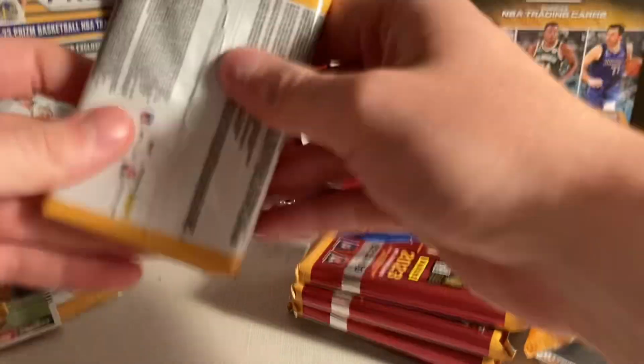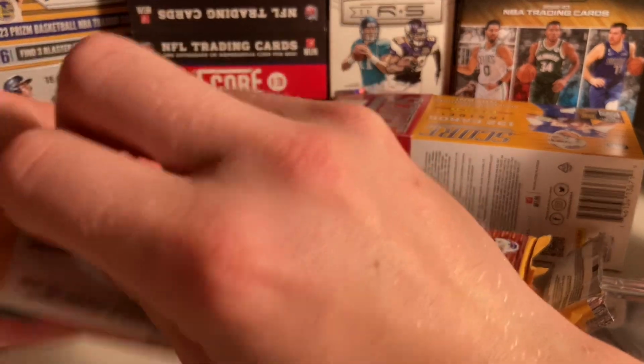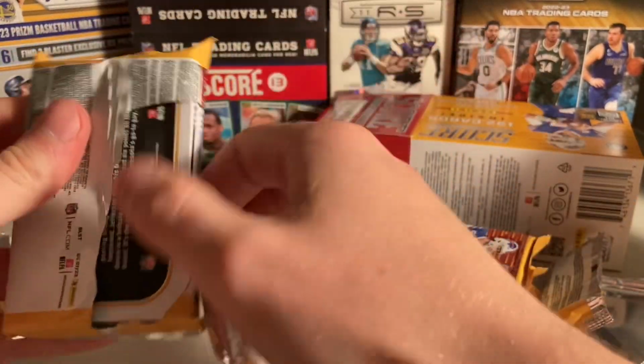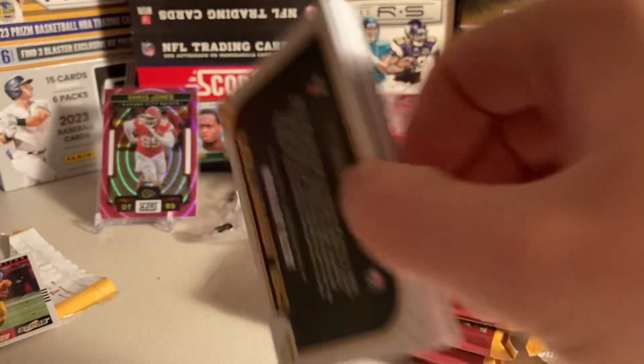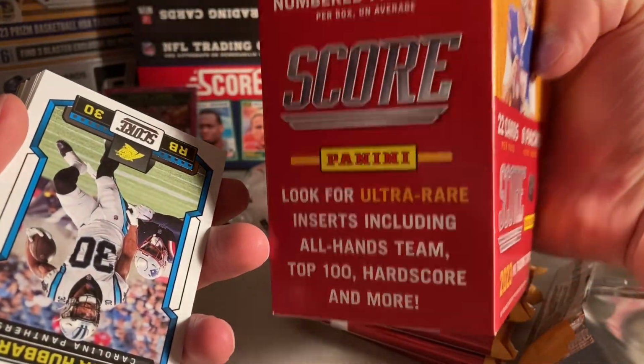Oh my goodness, this is a long opening. 4 minutes already. Mamma mia. What were the ultra rare ones again that we're looking for here? All Hands Team, Top 100, and Hard Score. Okay.